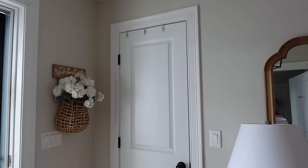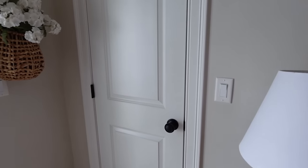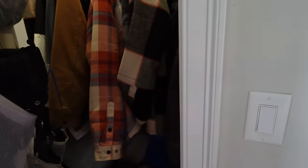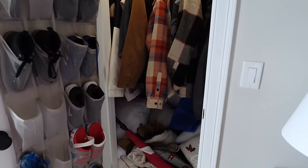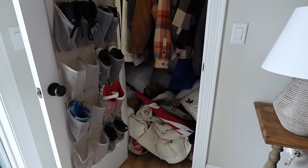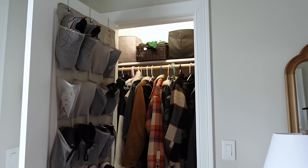Okay, so here's the closet that I'm referring to. Like I said, it is our entryway closet. It is technically a coat closet. And this is what it looks like. I did zero pre-cleaning, so this is it in all of its glory, like literally just things shoved in there. And then it doesn't look so bad. And then the top just needs to be gone through.